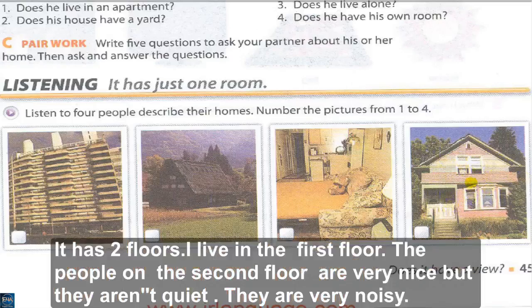Home number 1. This is number 1. 2 floors. First floor, second floor. He lives on the first floor with his family. On the second floor, another family. They are very nice, but they are not quiet. They are noisy. They make a lot of noise. So this is number 1.